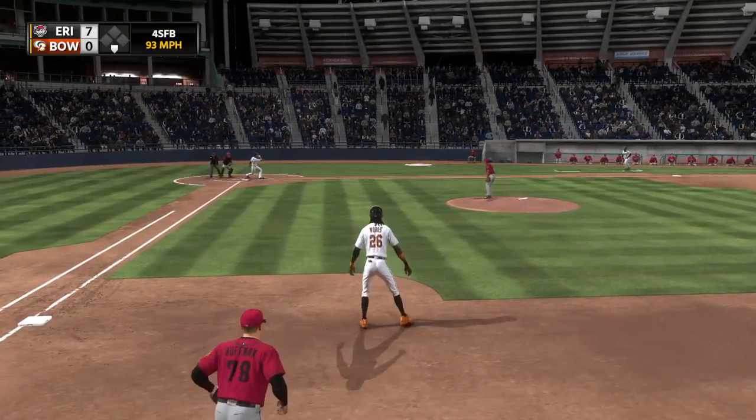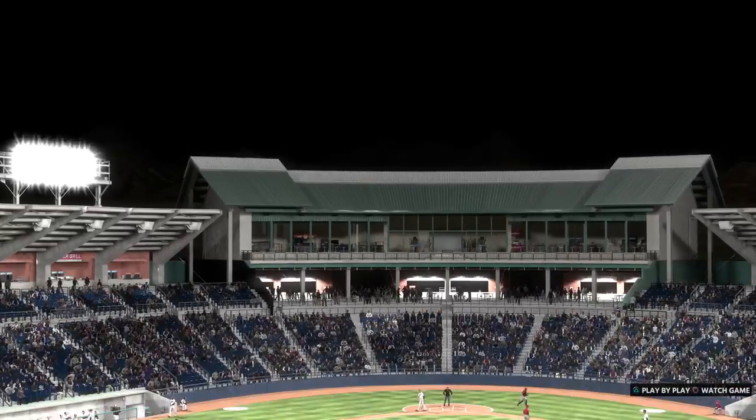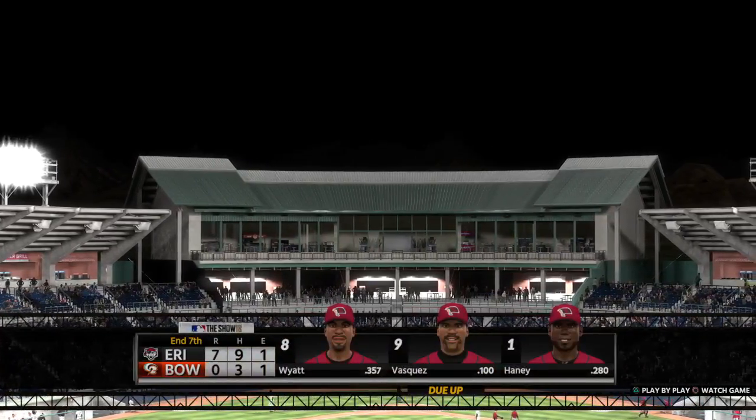Yeah, Matt, they've been really... Threw it right past him, a swing and a miss at the gas, and that ends the inning. This one pretty well in the bag. 8th inning coming up. The Sea Wolves lead it 7-0.